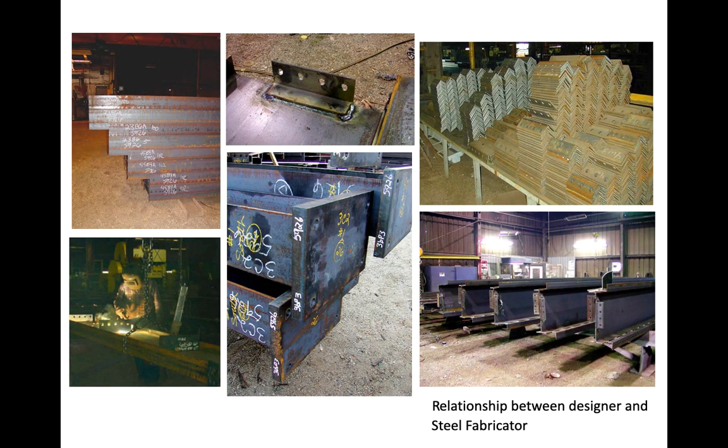A typical fabrication shop takes raw steel out of the mill, so rolled sections, and then applies other pieces to it or drills or cuts it so that when it comes to the site, it can be assembled very, very quickly, right? It's like taking raw pieces of wood and adding all the stuff to them that make a flat pack. If you're assembling furniture, you don't want to have to do all the drilling in your living room. You'd like that to all happen in the factory. When it gets to you, you'd like to just have a few simple operations that put it together. And the fabrication shop is where this typically happens.